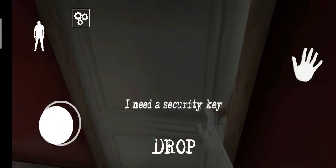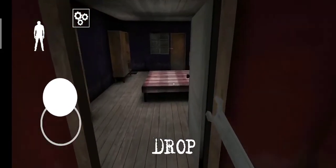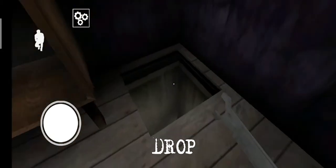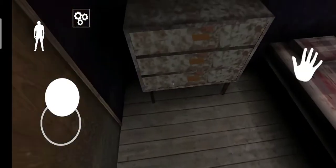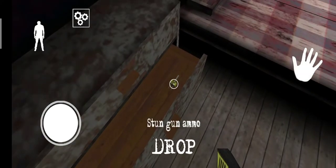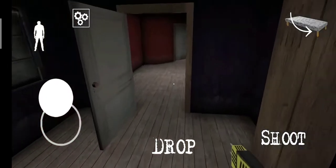The door is closed. Oh, shit. I will find the stun gun. Glass fuse. Stun gun, please. Okay. Stun gun. Yeah, I needed this. Yes. So, door handle, it is there in the security room drawer.